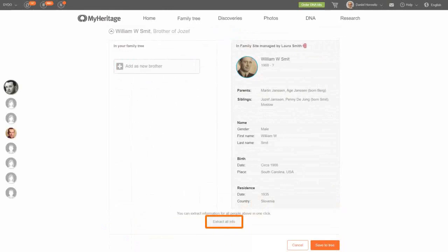Now here I am already at the very bottom of the page. You can see that there is a button here that will allow you to extract all the information. Whatever you saw over there with an arrow in the middle, you click here and it's like select all. And I normally don't use it. I like to pick and choose what pieces of information I'm copying and extracting into my tree.